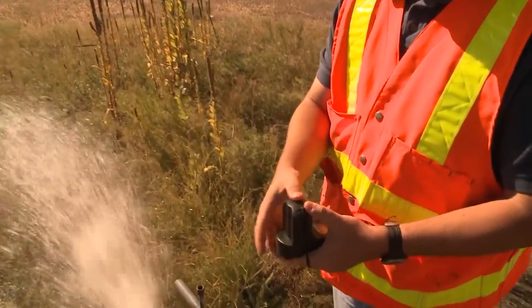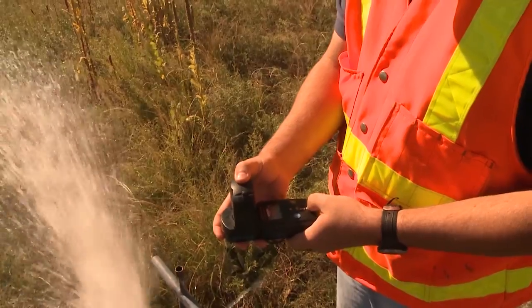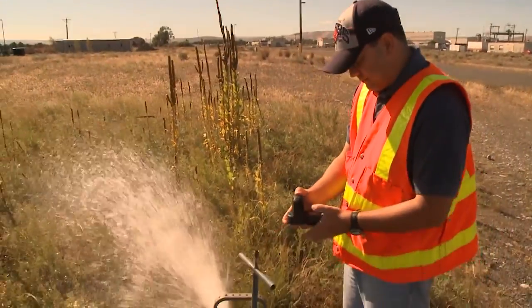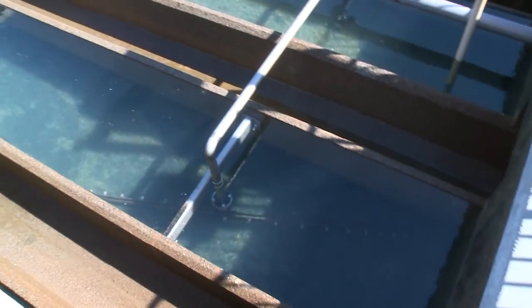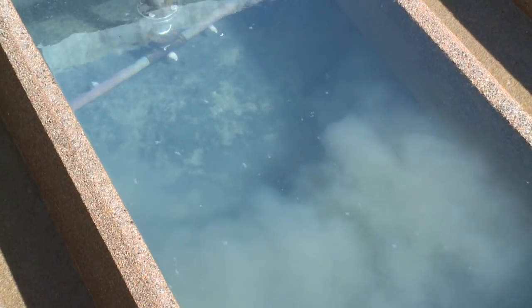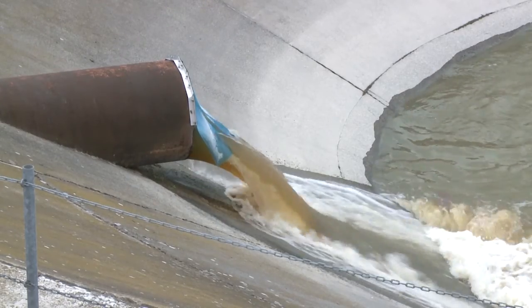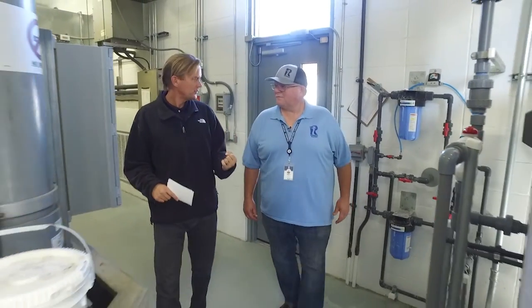All of our lab testing is done by third party, so we don't do it here on site other than our normal testing that we do for pH and chlorine residuals. But any major testing is done through a third party lab. And then Department of Ecology also monitors us for any water that we would discharge back to the Columbia River, wastewater. Now, our water plant was built in 1963.